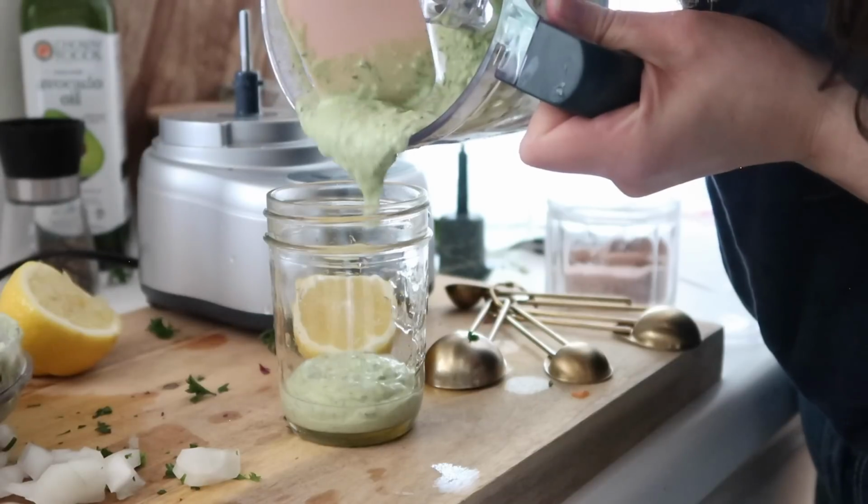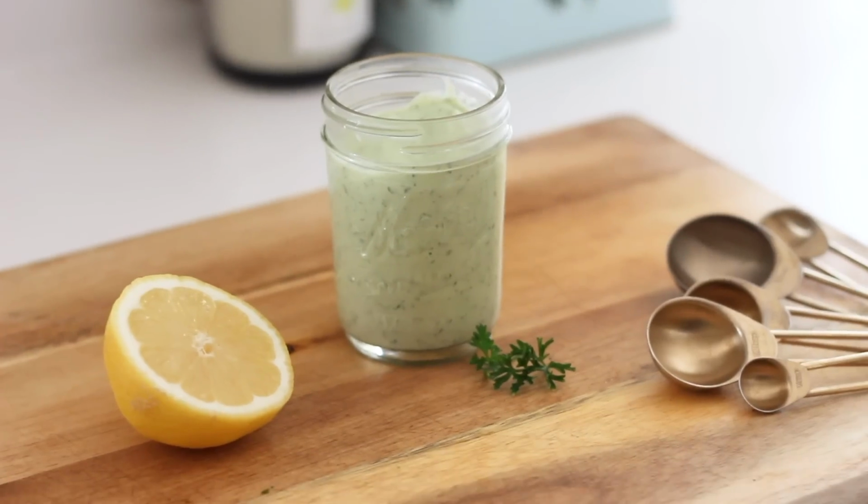I'm going to just store this in a mason jar in my fridge for about 4 to 7 days.